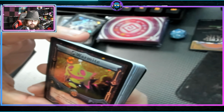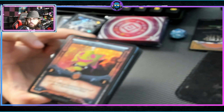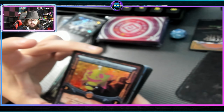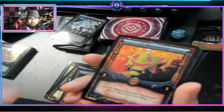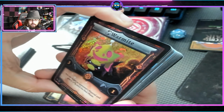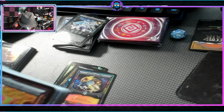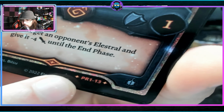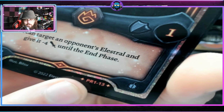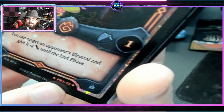Warmite, very nice. Again, this has stars, so I don't know if this is shiny because I've not seen Warmite, but I know the Sorlet is shiny because I have two different colors, so one of them is shiny. That looks cool. I wish there was another indicator that's shiny. Maybe is it this right here? Is that what makes it shiny? Like this is print run 1. This is the 13th version.